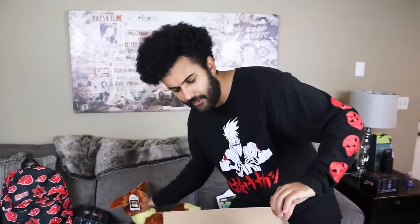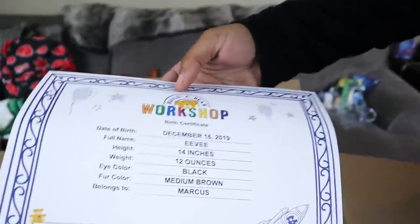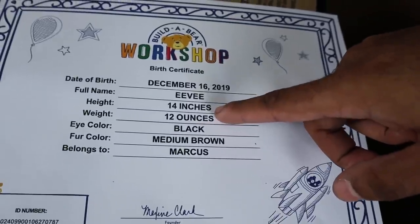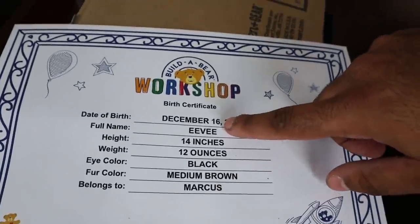And you know what's even cooler about that? It comes with a certificate. A certificate. It comes with a certificate. All right, so I can know exactly. They made sure they put that I was black, and then we got right here. So my color. And we got 24, we got 14 inches, we got all this stuff about Eevee. Marcus is the owner. I became a father on December 16th.